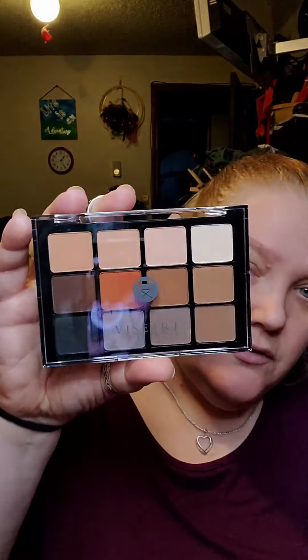The next thing we have is Vizart Professional Makeup Paris Palette. Okay. Let's look at this here. That's nice. Neutrals, not bad. I don't think I'm going to swatch this, honestly. I mean, it's not a bad palette. It's got nice colors, but they're all just neutrals, and I'm not a big neutrals girl.